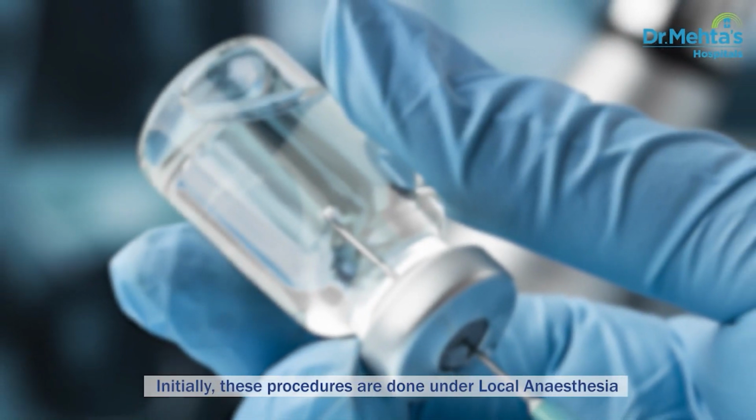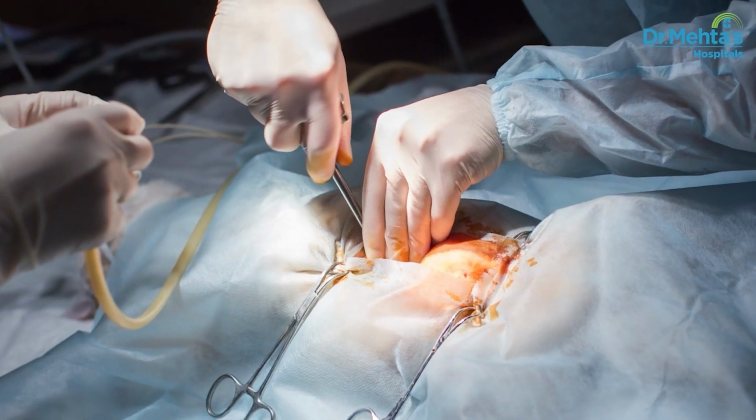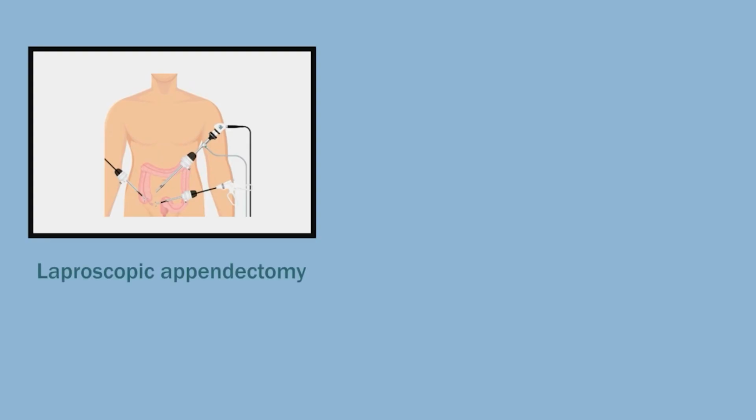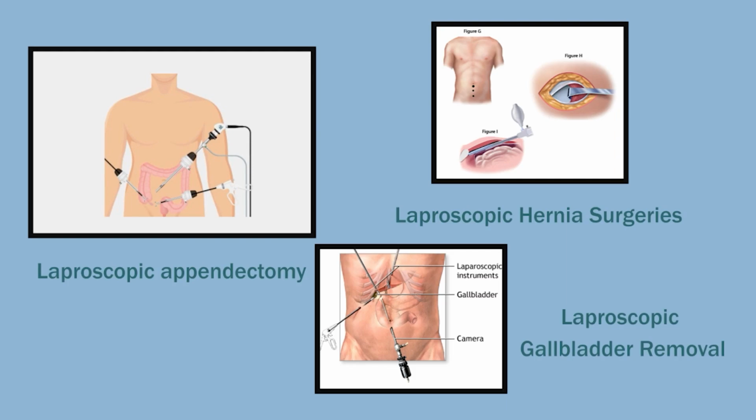Initially, all the procedures which were done under local anesthesia were done as daycare surgeries. But nowadays, with the advancement in anesthesia, we are doing all laparoscopic surgeries as daycare surgeries, like laparoscopic appendicectomy, laparoscopic gallbladder removal, laparoscopic hernia surgeries, like umbilical hernia, inguinal hernia. All these are done as daycare surgeries nowadays.